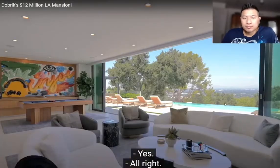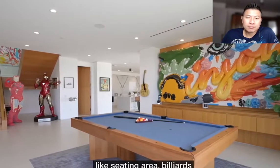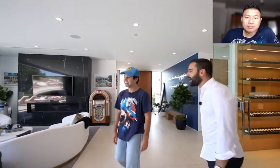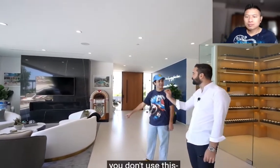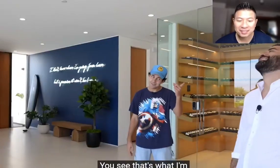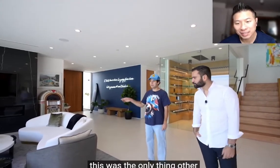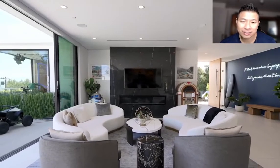Yes. All right. So this is your formal space, I'm assuming, seating area, billiards table, and all that cool stuff. This is the main area where we hang out from time to time. I was just gonna say, this looks kind of like staging furniture. It is. This is staging furniture, and I like this. Wow, dude, see? That's what I'm saying. You know your stuff. Yeah, this is staging furniture, and this was the only thing other than a mirror upstairs that we kept from what was staged in the house. Gotcha. You can tell, it looks like staging.